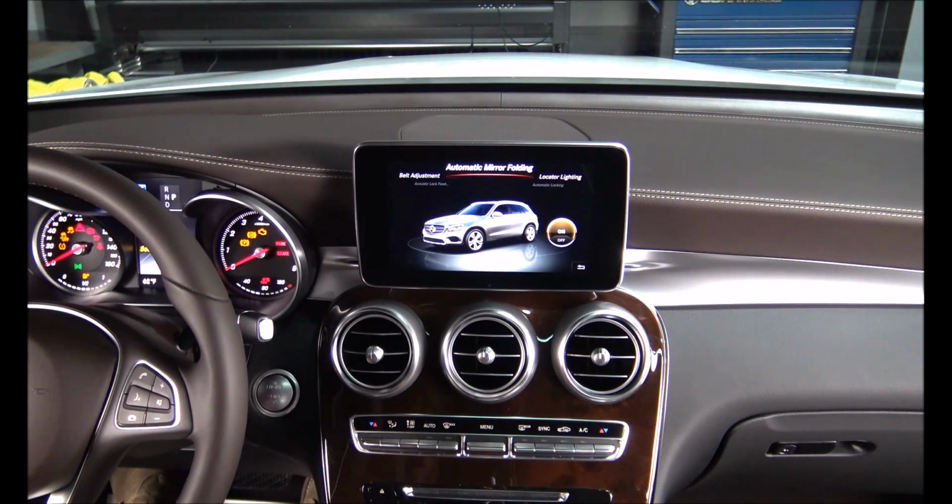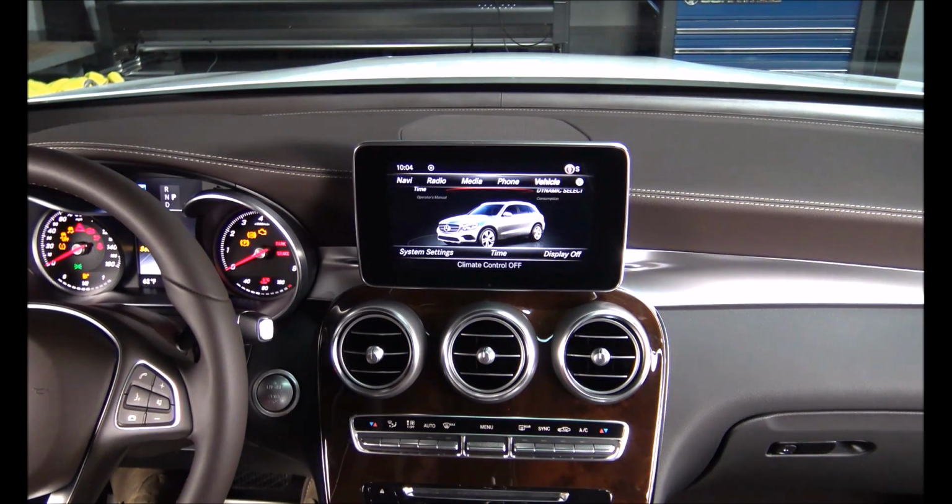And automatic mirror folding. I highlighted that in the very beginning. Great feature. Belt adjustment, and you can raise and lower the seat belt height. Alright, so those are really neat settings. And that was inside of vehicle settings.